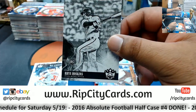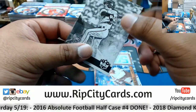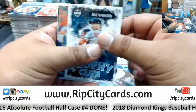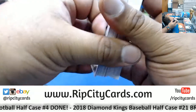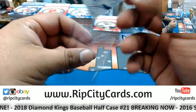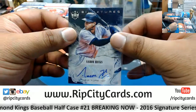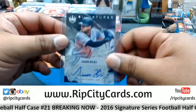Mr. Reese Hoskins. I was calling him Rice for the longest. Then I heard it's Reese, the correct pronunciation. The black and white variation for the Phillies. All right, the auto's just been staring at me. It goes to the Yankees. Mr. Aaron Hicks. It's a nice card.